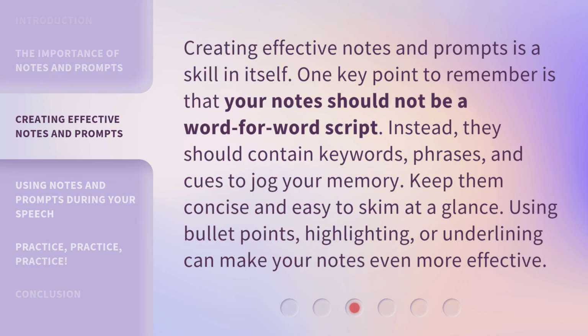Creating effective notes and prompts is a skill in itself. One key point to remember is that your notes should not be a word-for-word script. Instead, they should contain keywords, phrases, and cues to jog your memory. Keep them concise and easy to skim at a glance. Using bullet points, highlighting, or underlining can make your notes even more effective.